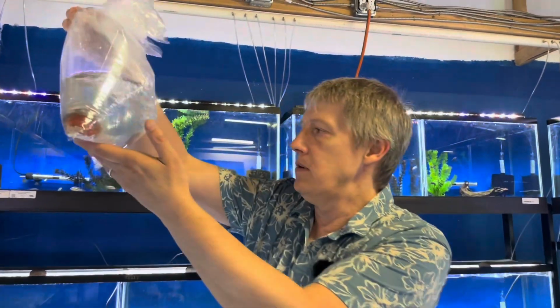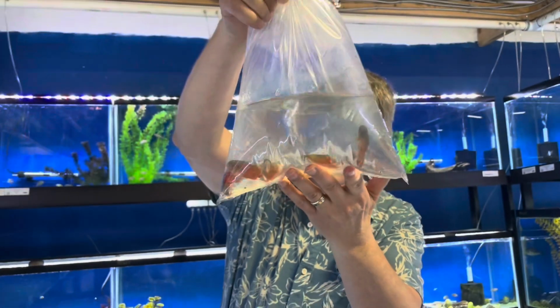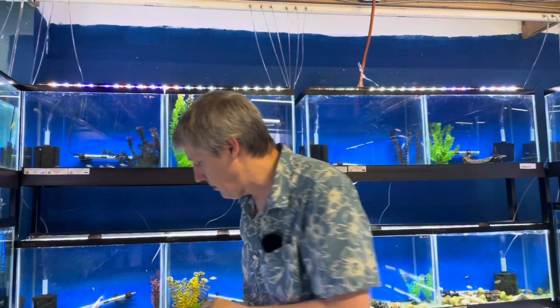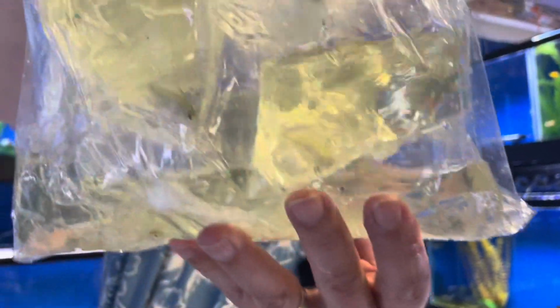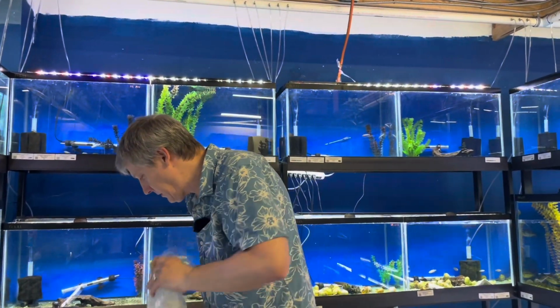Who are you? Dwarf gouramis. These are the flame dwarf gouramis, which have not been all that available lately. Kind of jumped up in price too, but if you've been waiting on a flame dwarf gourami to go with your powder blue or otherwise, there it is. Rams, these are electric blue rams. Get them from this source. Came in really tiny this time, but nice blue color. So fantastic, beautiful fish. More guppies.